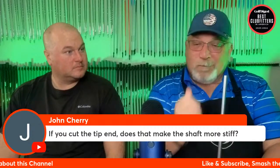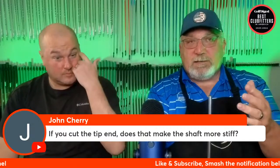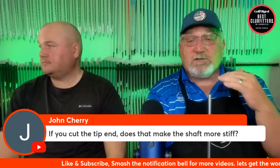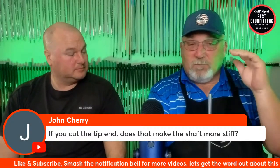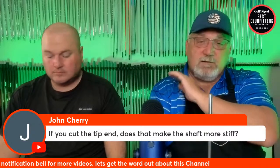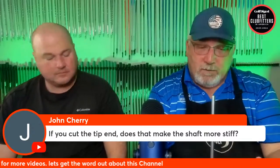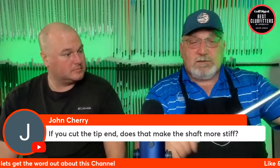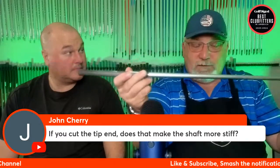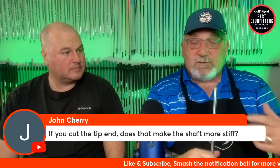All right. Now, the other thing with a taper tip, almost every time, will come in what's called discrete lengths. So pitching wedges are shorter than 9 irons. They're shorter than 8s and so on and so forth. Where parallel tip is all the same length. They all come looking like that. They're all the same.